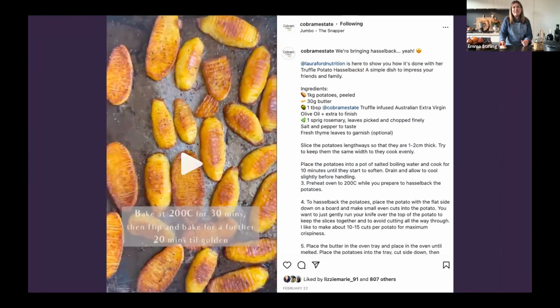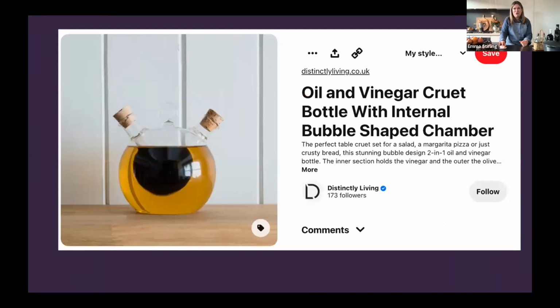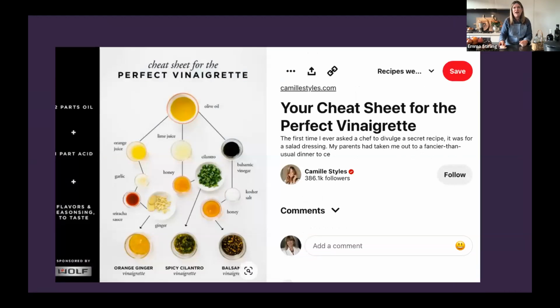So this is a dietitian friend of mine, Laura Ford, sharing her beautiful Hasselback potato recipe with a truffle-infused olive oil. Or maybe we need to get better at nudging people on the dining table. Often on my table, I have a little oil and balsamic vinegar kit so that people can choose their own dressing for their salad or for their vegetables. And maybe we can do this in very beautiful ways.